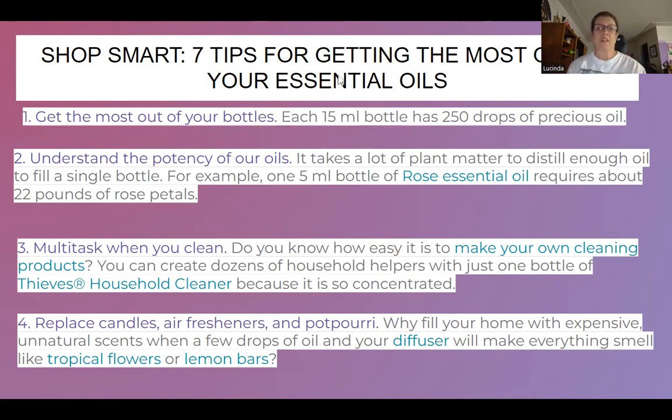Understand the potency of the oils. It takes a lot of plant matter to distill enough oil to fill a single bottle. For example, one 5-mil bottle of rose essential oil requires about 22 pounds of rose petals. If you're familiar with roses, can you imagine how much 22 pounds of those small petals would be?